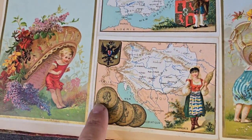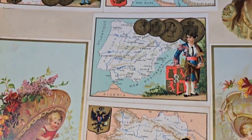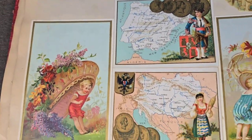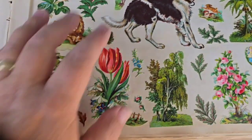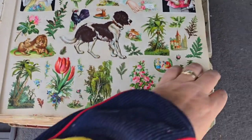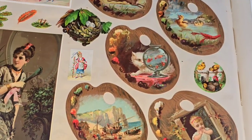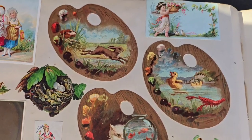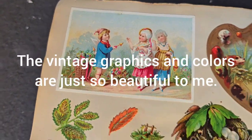These are cool because they showed the coins in the country and the outfits from that country. So it's kind of neat. I like that. Look at this die cut. That's a big one. And just to give you an idea, my hand versus a whole page. I've got sausage fingers. Really, really cute. Like fairies.